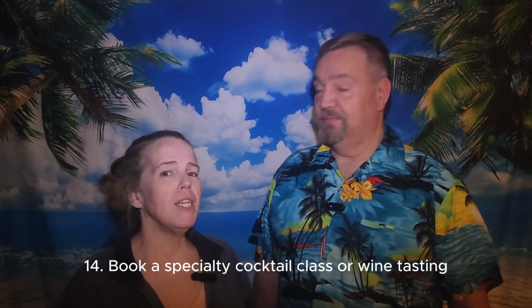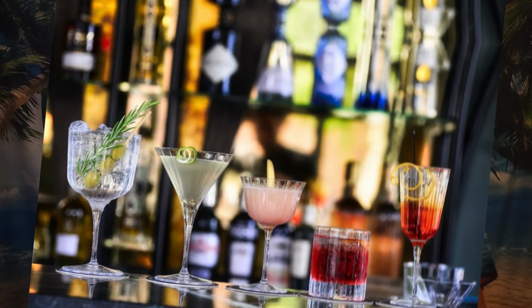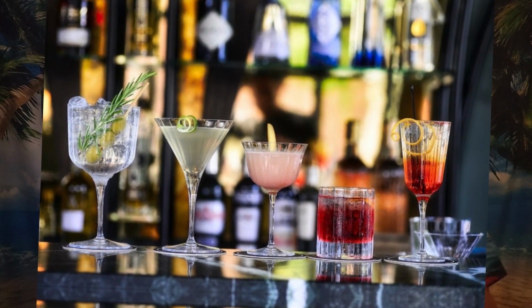Book a specialty class, like a cocktail class or wine tasting. I don't like wine, so I'm not doing that. But we've done the cocktail mixology classes multiple times, and they are a lot of fun. Usually they're not expensive, maybe $20, something like that. I don't remember it being a lot, but we always make sure we get our money's worth.